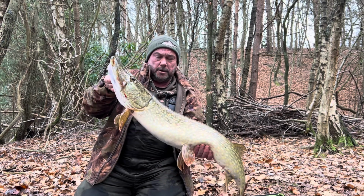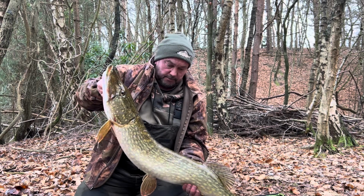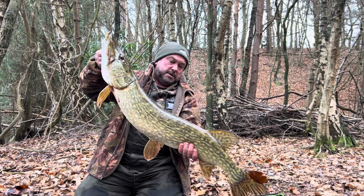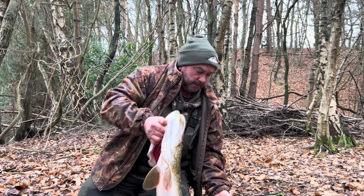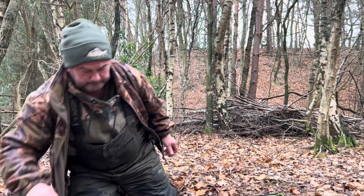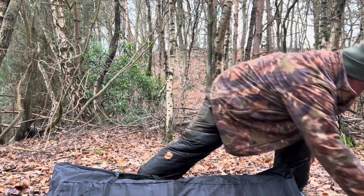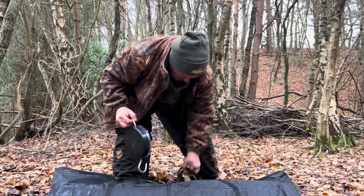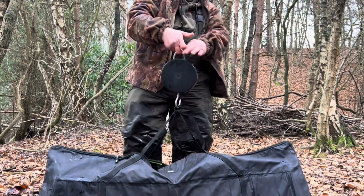Not a bad start to the weekend. Not weighed it yet, but definitely a double. On the scales now. 14 pounds on the nose, not a bad start.